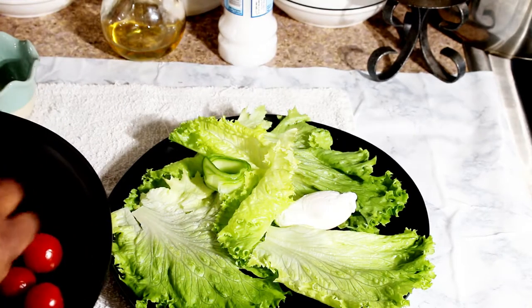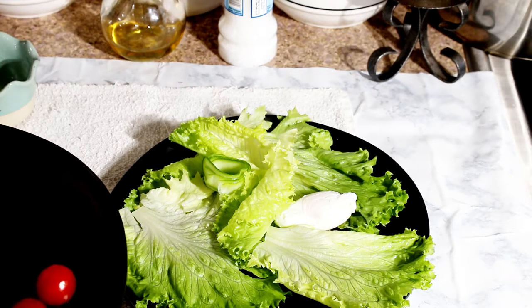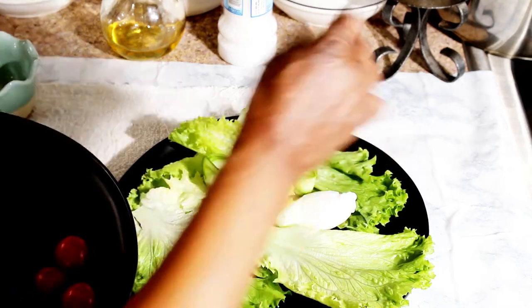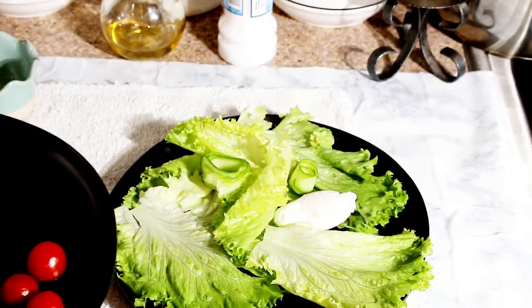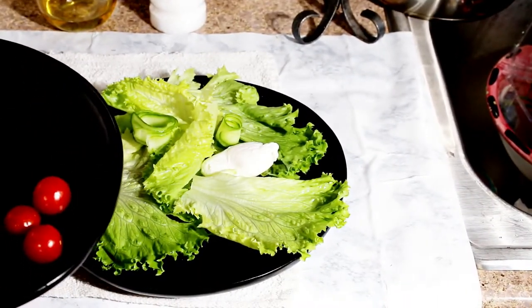Make your dishes very attractive in these tough days, that the family would want to eat, even though I know children don't really love these things, but what are you gonna do? We gotta live, guys.